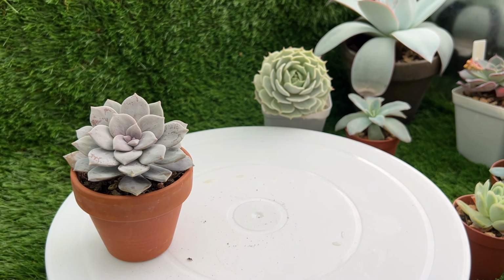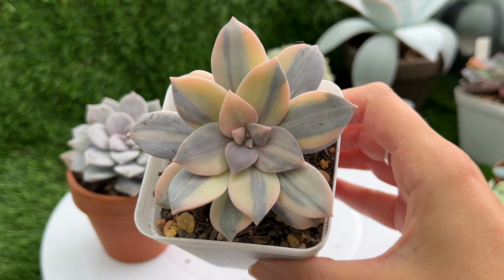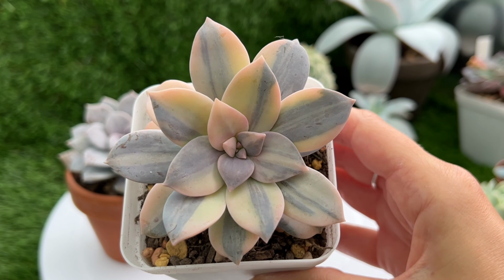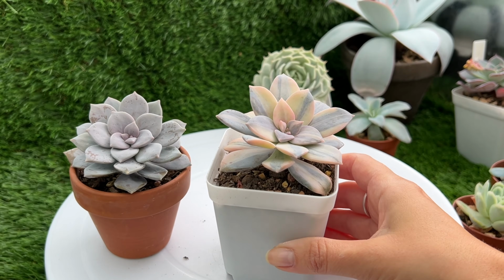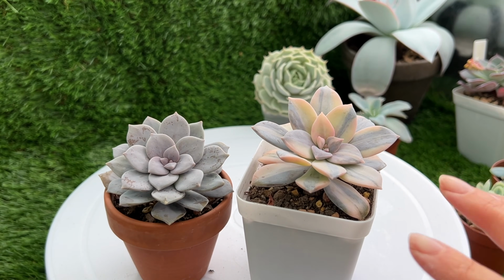Same plant, but the variegated form. Oh my god, I love this. I just think you cannot have a more beautiful variegated plant than this one. Yeah, it's just, look at it, stunning. So them together are like the perfect little family. Love them. So yeah, that is definitely one that I have to have in my collection.